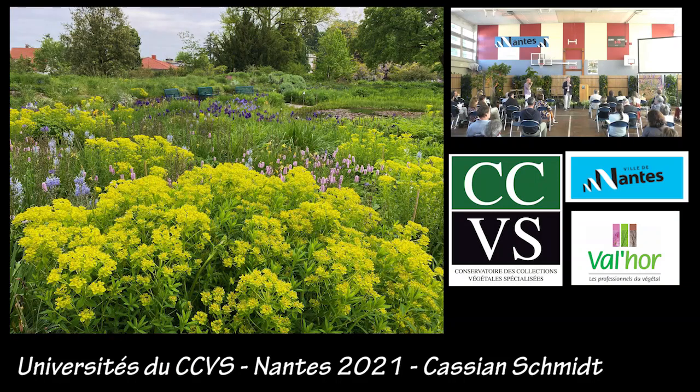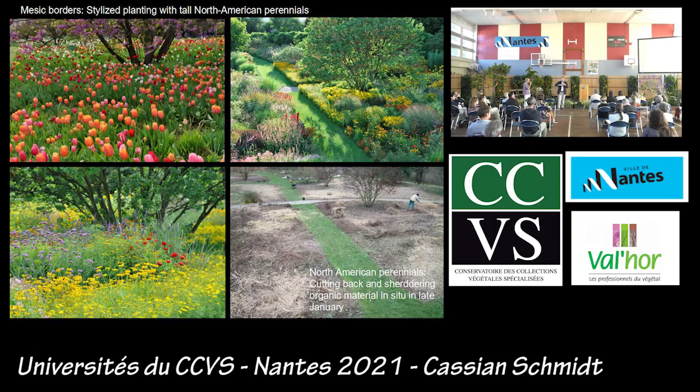And also here, North American prairie plants, tall prairie plants, cover the ground very well, need some nutrients. So also here, density is very important. And on the right-hand side, the lowest image, you see what we do in winter. We cut down everything in late January, shred it to the ground, and have a self-composting mulch layer. So we really work as a recycling system.